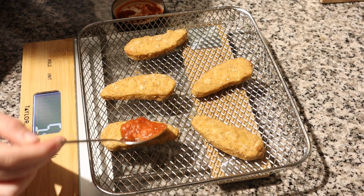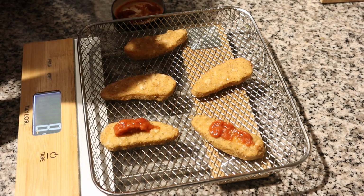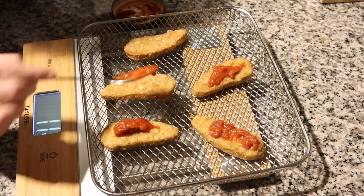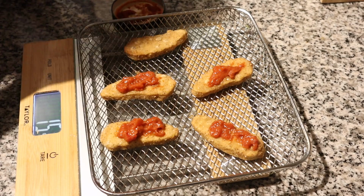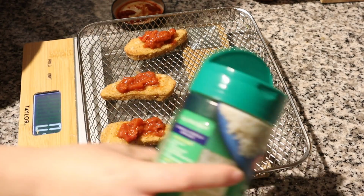Now I'm just putting a little bit of sauce onto every single little cute tender. Also a little cheese.